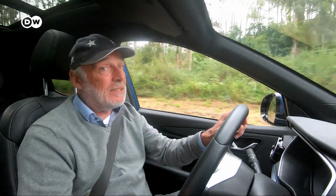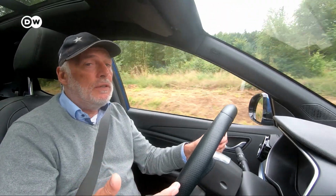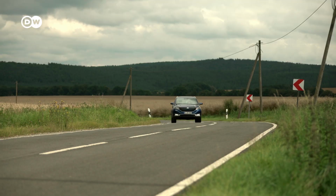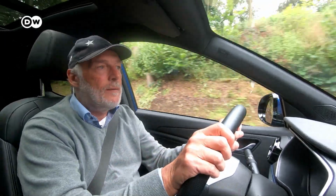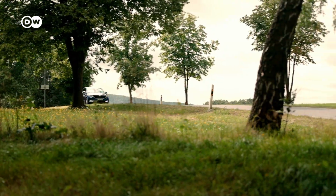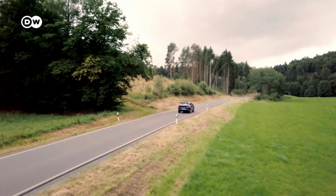I mean, it has some bugs. For example, the display shut down several times during the last 2 or 3 hours, but it reset itself immediately. So it wasn't only a problem for some seconds or so. In terms of safety equipment, all the usual systems such as ABS and ESP are on board.